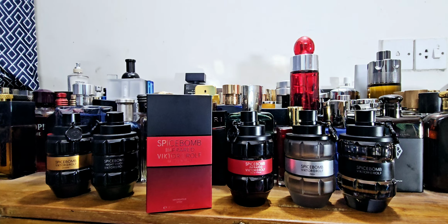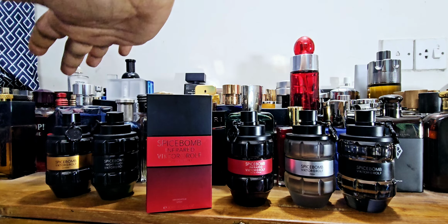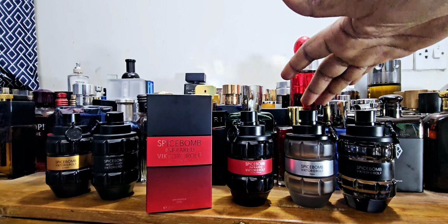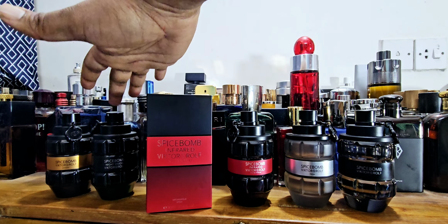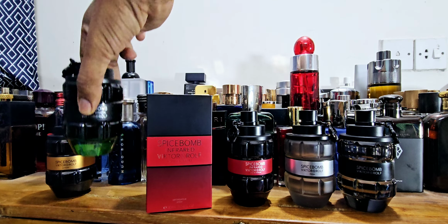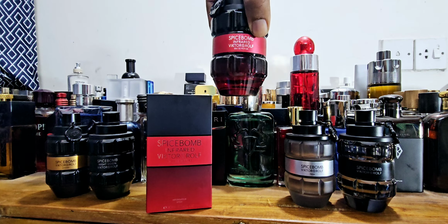So I did get some of the flankers, like Spicebomb Extreme, which is my favorite in winter. Great hookah tobacco note in there with the vanilla. And then the fresh one I wear for summer. This is super rare to find, super expensive. And then I bought Night Vision when it got released, because the bottle got the green neon, which I found cool.